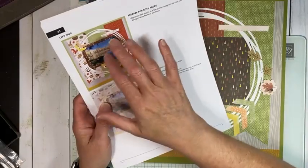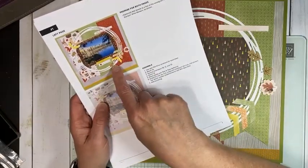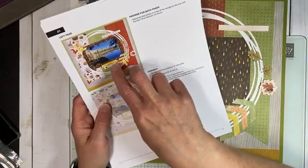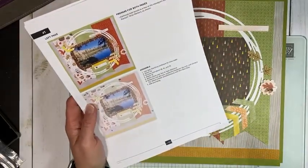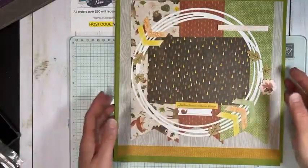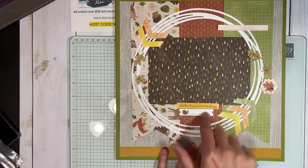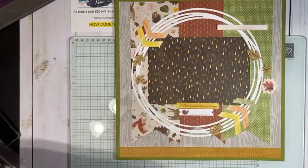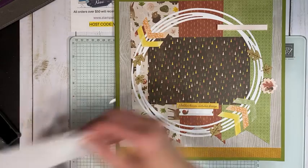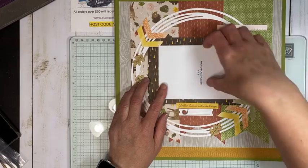I'm a visual person, so I can look and kind of pick out what I needed. I just needed to know my size. So once I did my cutting, I was able just to look here and figure it out. But if you're a new person and need that guide of measurements and everything, this is perfect for you. So there is our first page. So you can write your journaling here. And then on this one, you can actually use a 4x6 photo, which would work perfect.